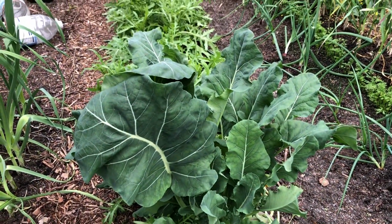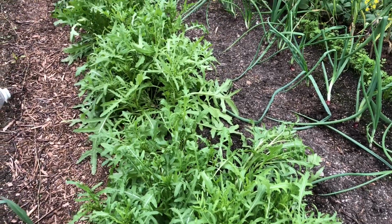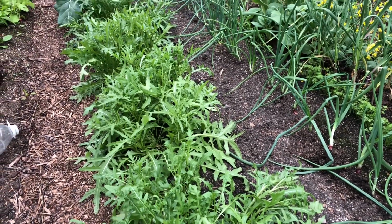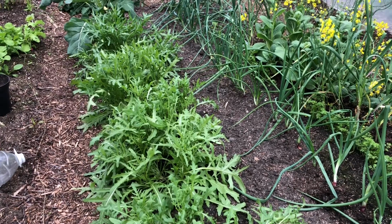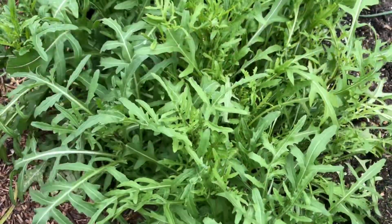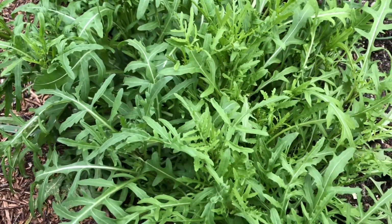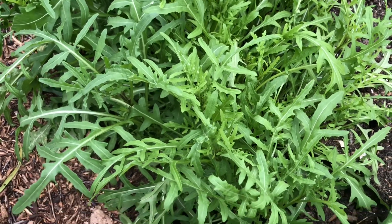These are the last of the purple sprouting broccoli that survived the really sharp frost at the beginning of the year. And then at the back of it, we've got some wild rocket that again I planted in autumn time last year, and it's done really well in the hungry gap this year.